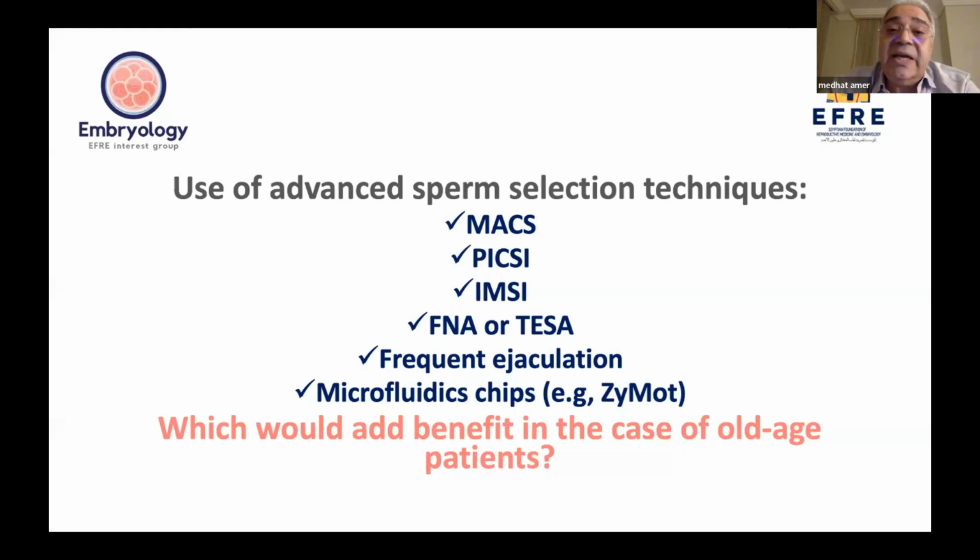And I have to keep a frozen backup, because sometimes even with testicular sperm extraction, you cannot find enough sperm, or you cannot find any sperm at all to be injected. So if you are dealing with such a difficult patient, always have the three options, and always start with the least invasive, which is the ejaculate. I totally agree, yes.